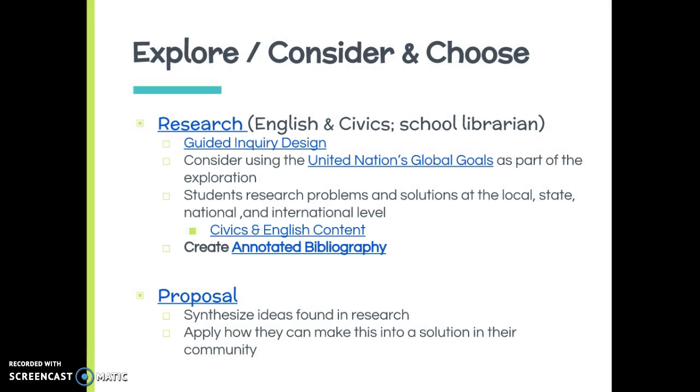A critical part to the project is giving students the opportunity to research their selected area of interest. We recommend a collaboration between the civics and English teachers to promote research skills and expository writing. It is also beneficial if your school librarian can help with the guided inquiry design as part of the research process.